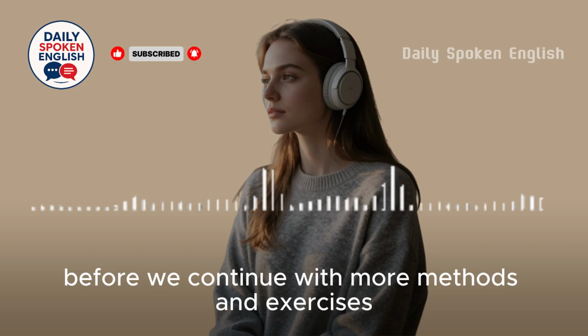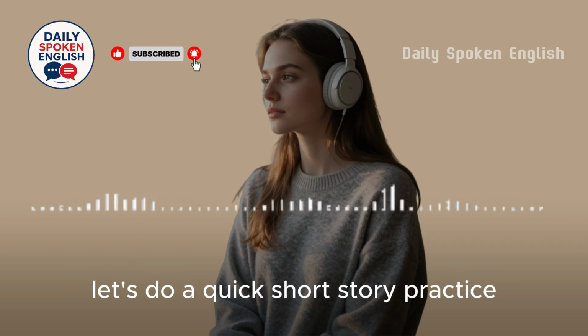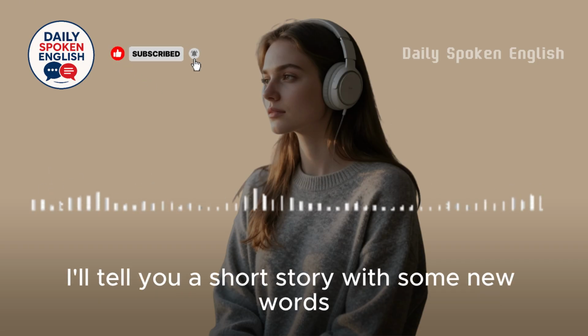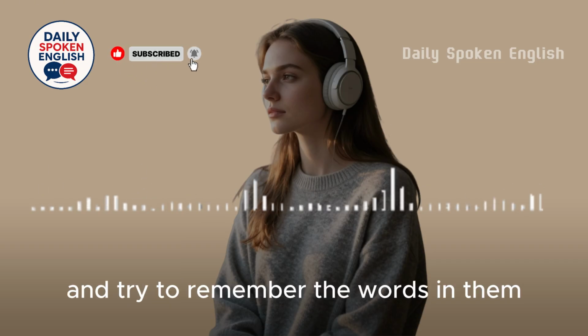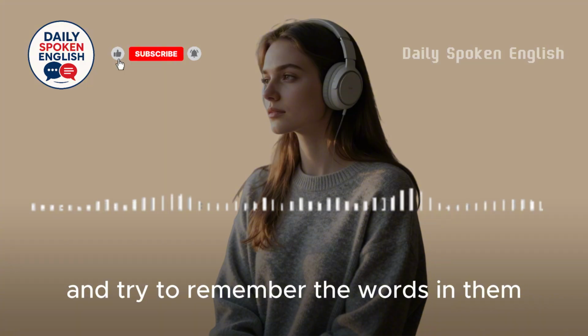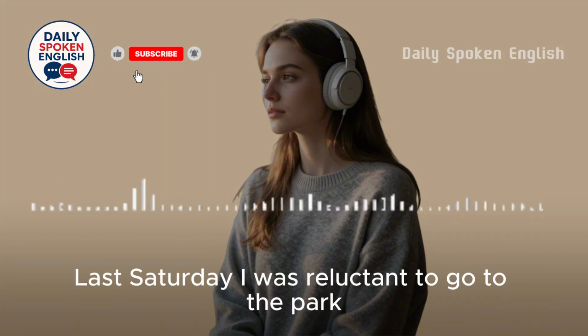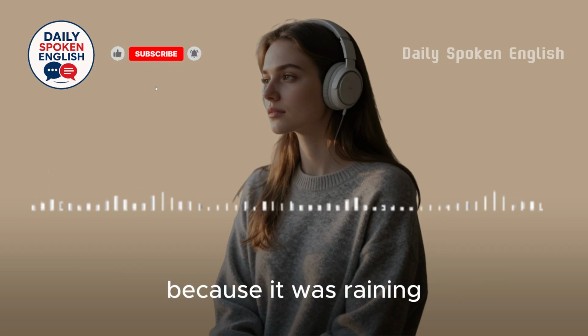Before we continue with more methods and exercises, let's do a quick short story practice. I'll tell you a short story with some new words, and your job is to repeat the sentences and try to remember the words in them. Here's the story. Last Saturday, I was reluctant to go to the park because it was raining.